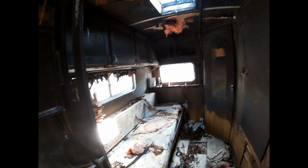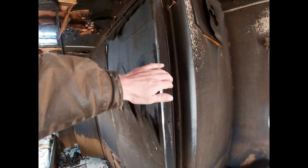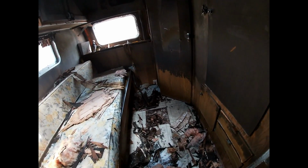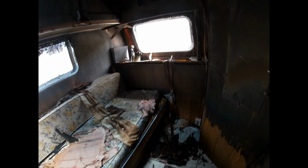Does that be the microwave or? Oh boy. Every RV owner's worst nightmare, but I think a lot of RVs probably meet this fate. I'm surprised there's not more RV fires, actually, to be perfectly honest.